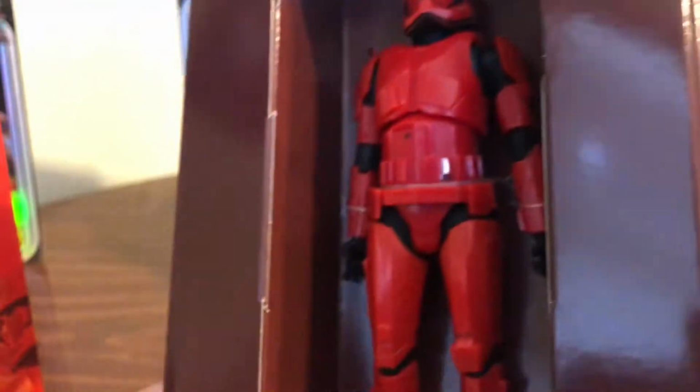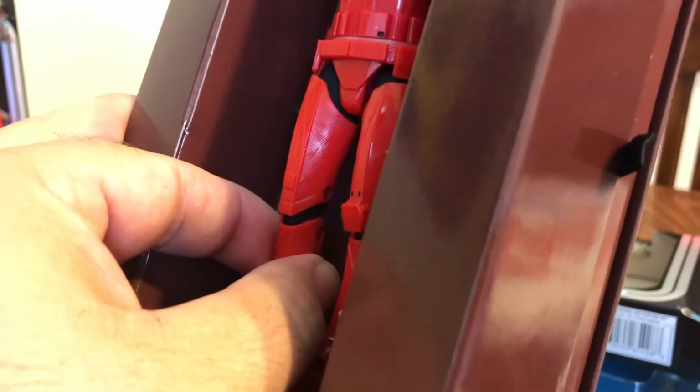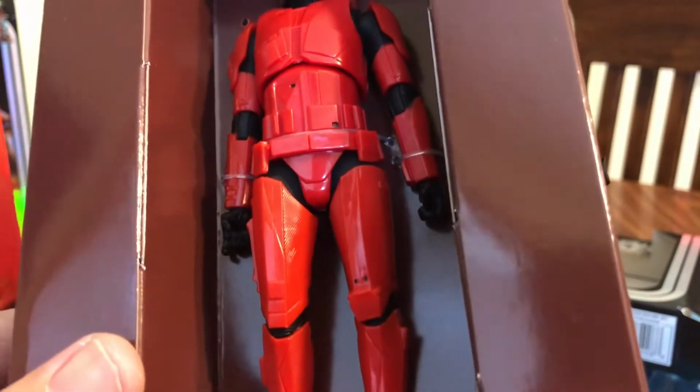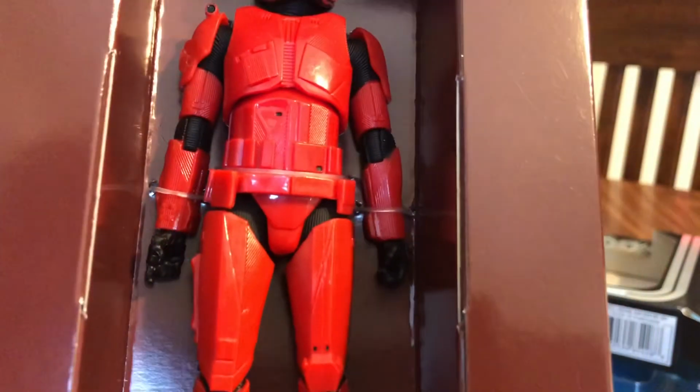Now, obviously, I'm not opening it up, but we can take a look and see we've still got the standard articulation we've gotten before. I have heard something about them updating the technology for the knee articulation. It looks good right here with the armor, but I can still see the 2 pins in there.